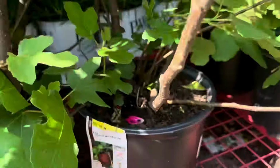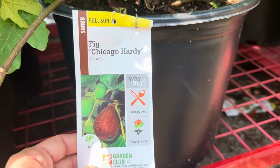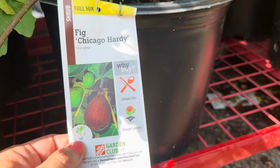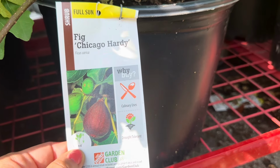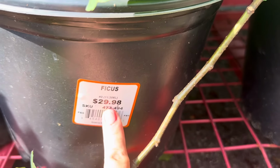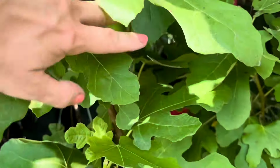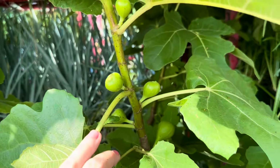Let me see if I can get down here and give us a better look at the tag. Full sun shrub, culinary uses, drought tolerant, 4 to 8 feet will be the mature established height, and you will not believe the pricing when I show it to you. $29.98 for these healthy, huge, tall, delicious figs. And again, just take a look at how many figs are already on each of these trees.